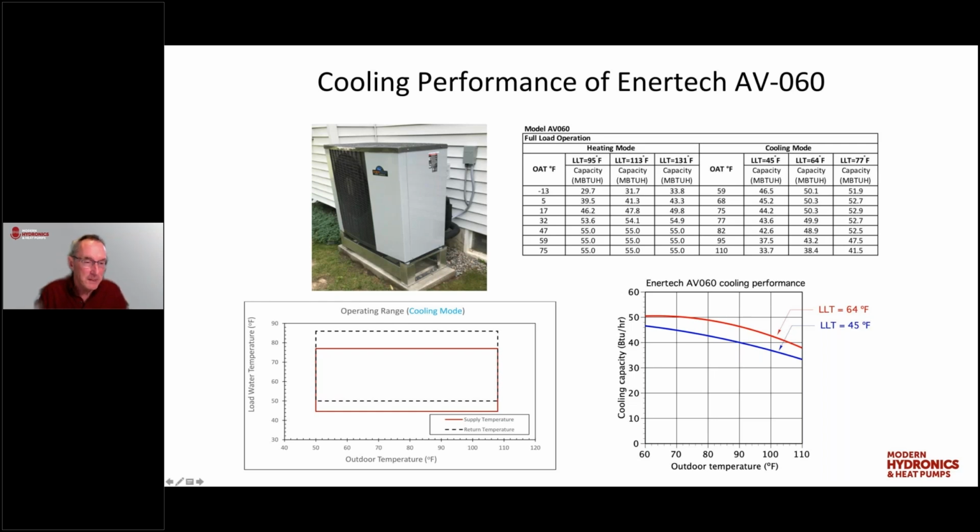Again, the compressor speed in that Advantage unit is controlled electronically. If necessary, you can see it can actually hold a 45-degree temperature all the way up through perhaps 108 degrees outdoor air temperature. The capacity will go down, and so will the energy efficiency ratio, but it's still maintaining that chilled water temperature by modulating the speed of the compressor.